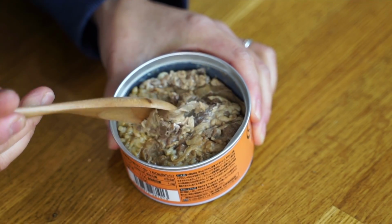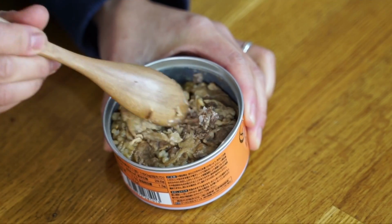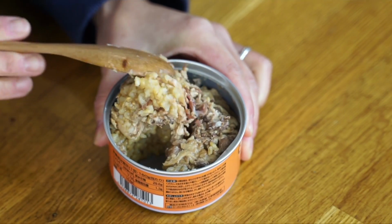And there it is. It smells kind of tinny, but not bad. So it doesn't look all that appetizing. We've got the meat right here on top. Hear that sound? I love that sound. So right here we have the meat on top, and then below it we have the brown rice.